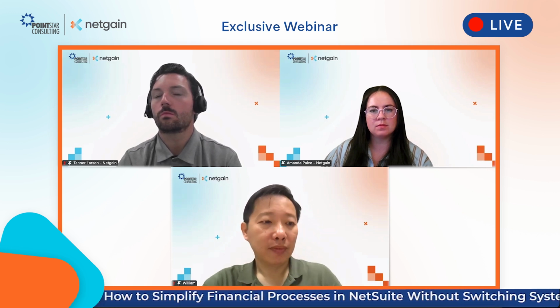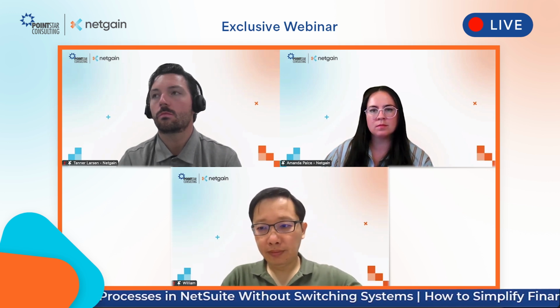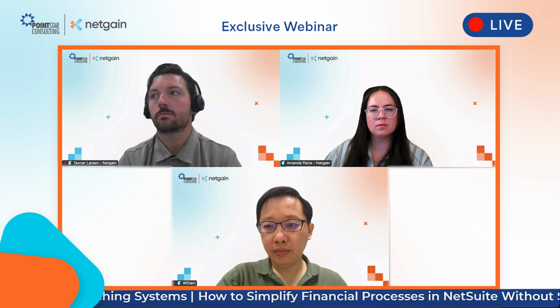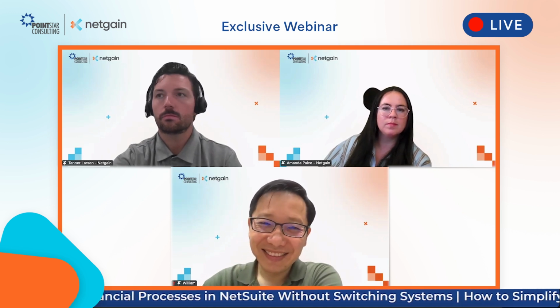So first is, if our PIC is assigned on entity level, can the allocation of work here be separated by entities and assigned to different PIC? For example, fixed asset depreciation for entity A assigned to PIC A, and then fixed asset depreciation for entity B assigned to PIC B. That one first, probably Tanner or Amanda or William. This is so technical.